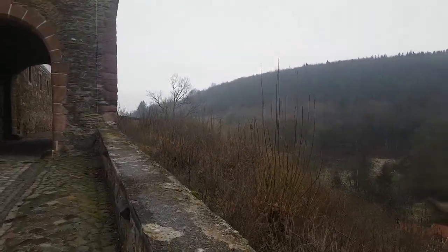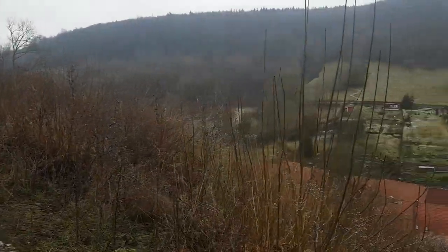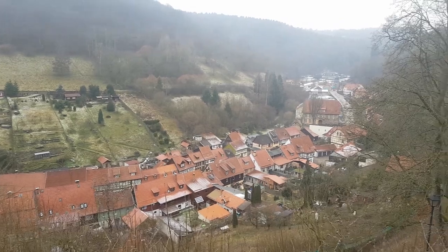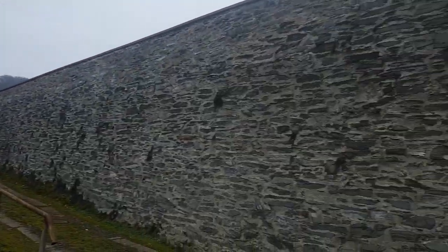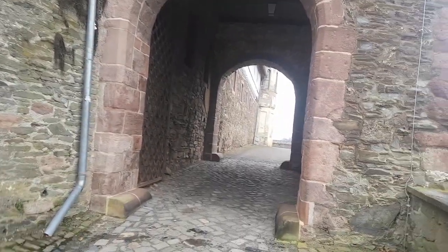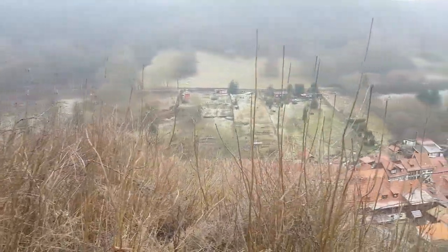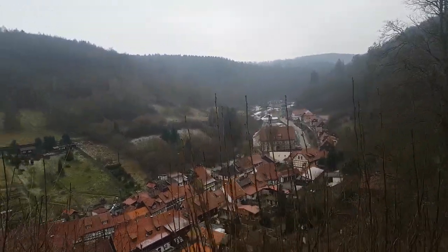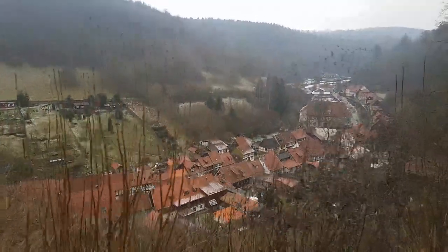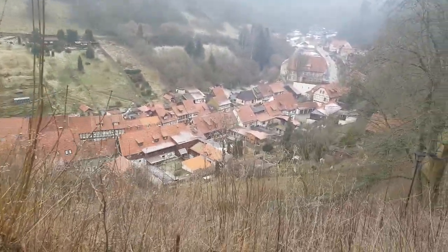Now in Haus Neindorf it was 3 degrees Celsius in the morning. Now over here it's 0 degrees Celsius. So you can see there is some snow at the bottom in the people's gardens. There's snow there in the town. I'm overlooking the town now, and you can see that architecture there.